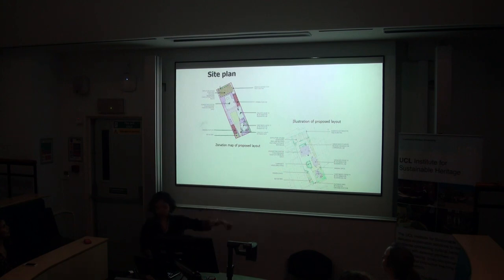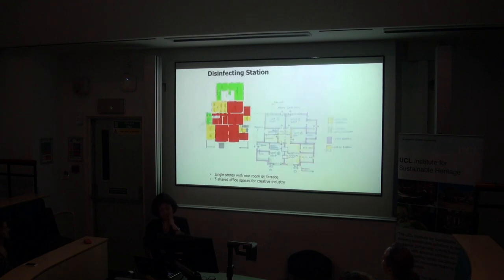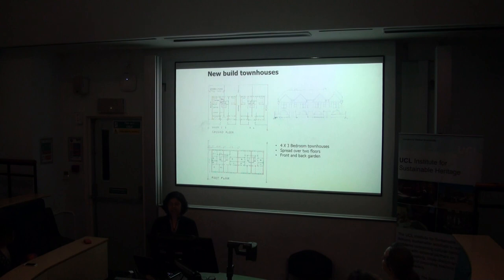So with the help of the architects, I converted some of the buildings into housing, and the main disinfecting station into a space for creative industry, and how that can be achieved in a sustainable way, and a row of new built townhouses to cross-subsidize the restoration work. So it's about achieving some new builds, restoring and refurbishing the existing ones, and having sustainable development and delivering small site housing.